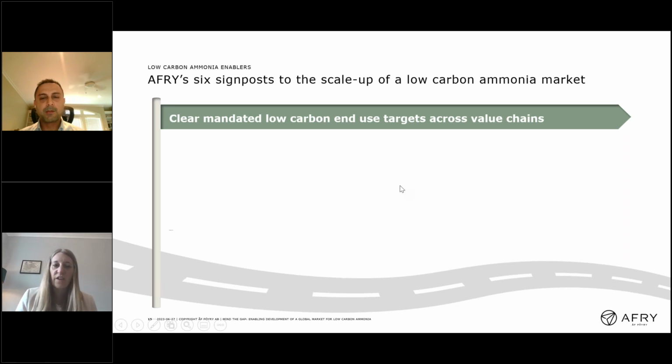Okay, thanks, Hasan. So overall, we can see that there are large gaps or bottlenecks, both in terms of costs and pricing, but also within infrastructure and around the gaps in subsidies from governments. So here we've set out just six signposts, enablers that we believe are necessary in order to facilitate the large-scale scale-up of the green and blue ammonia global market.